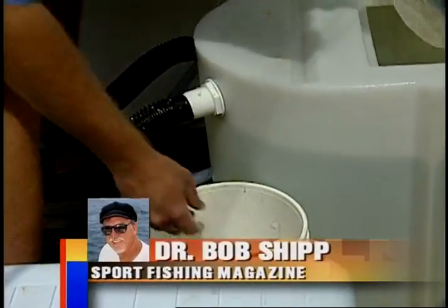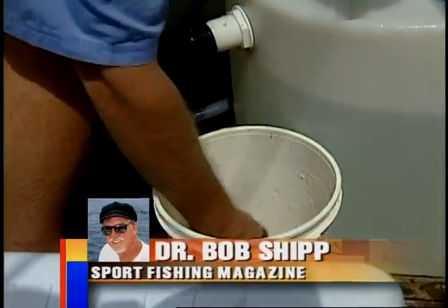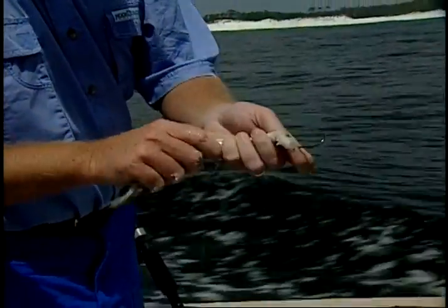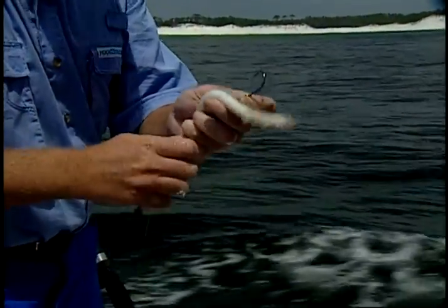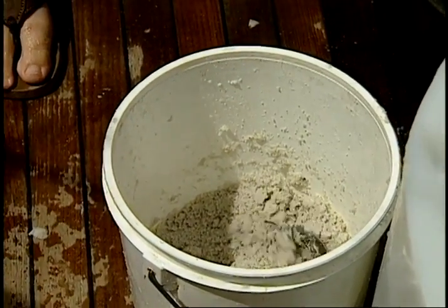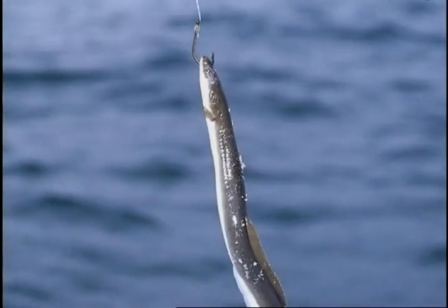You may wonder how many kinds of eels there are. The answer is there are hundreds of species of eels, but almost all of them live in salt water. Many, like the morays, live in coral reef areas, but others live buried in deep, soft mud bottom. The eels we use for cobia bait are called American eels.